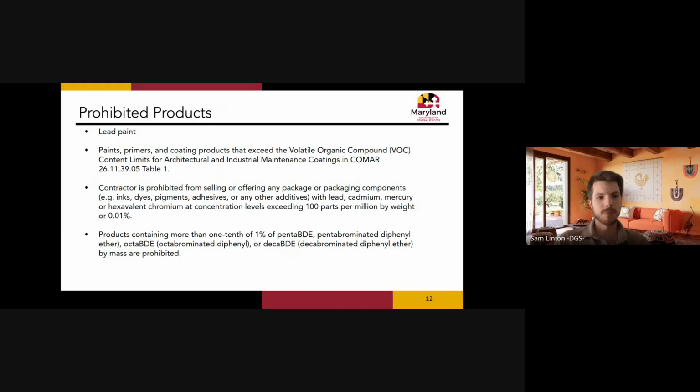The contractor is also prohibited from selling or packaging products that contain the heavy metals in packaging, and products that exceed that 1/10 of 1% penta-BDE, those hazardous substances. So you can't purchase anything that exceeds those hazardous substances, the heavy metals, no lead-based paint, and if they do have VOCs, which typically most, if not all, paints do have some level of VOCs, they can't exceed what that list is in COMAR.